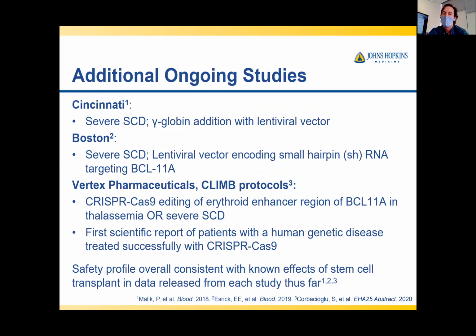We don't have time to talk about additional ongoing studies, but there are several in various stages of development. Cincinnati has a protocol in patients with severe sickle cell disease that adds a functional gamma globin with a lentiviral vector. Boston has a protocol that uses a lentiviral vector to encode an RNA inhibitor that targets that fetal hemoglobin on-off switch in patients with severe sickle cell disease.